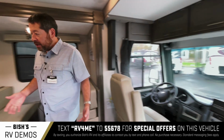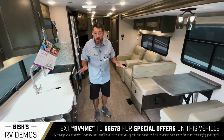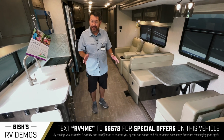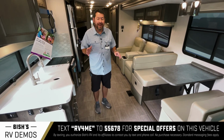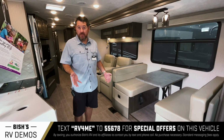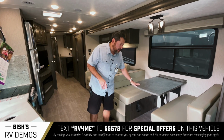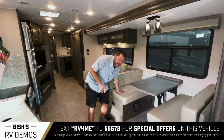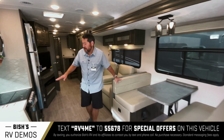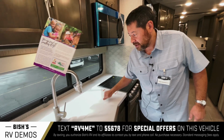Here in the living room, you'll notice the floors. There's no carpet anywhere in this motorhome. Most people in the modern world tend to like that. I don't know how many times I hear people say, oh, we don't like carpet. Well, this is that motorhome. There's no carpet in this. So you have a nice little dinette with extra soft cushions here. You have storage underneath.